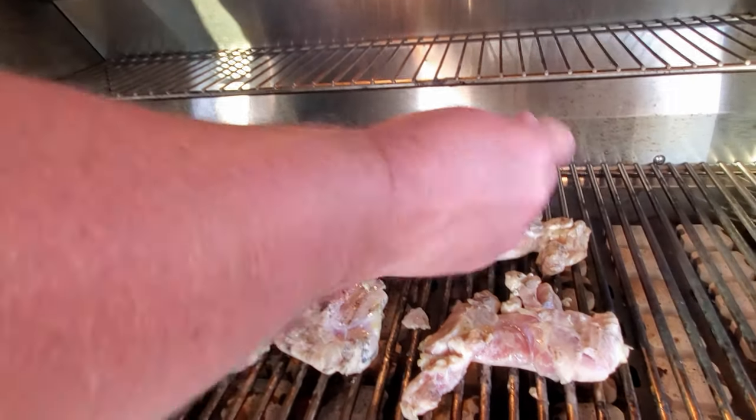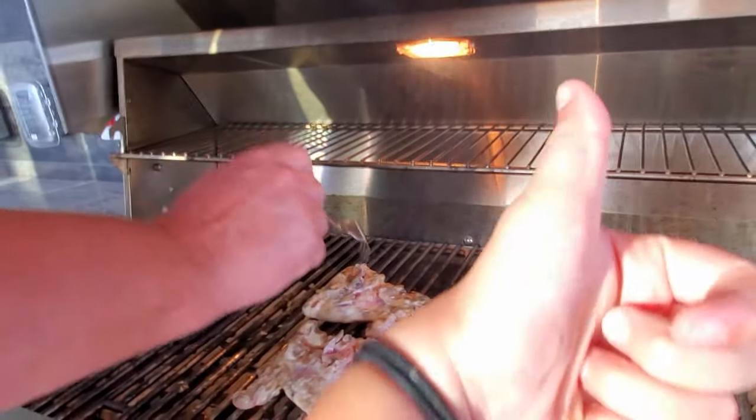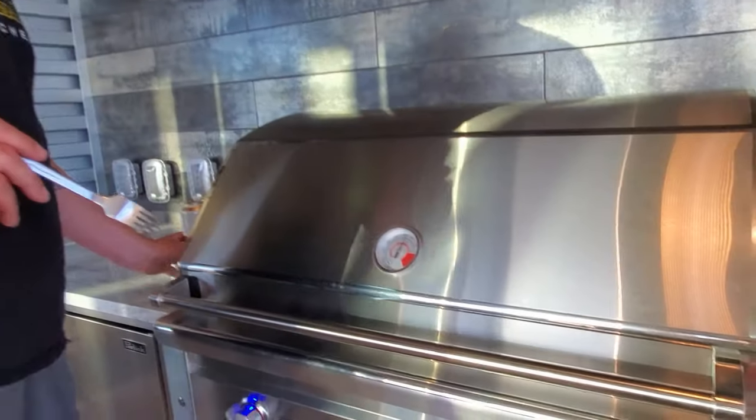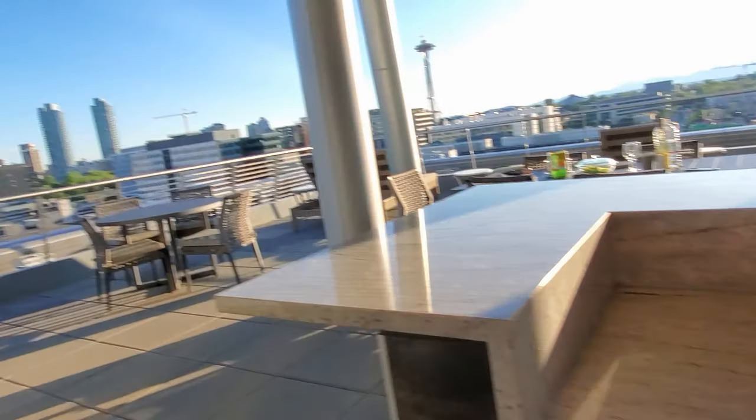A little flippy flip. I coated these in olive oil. It's smelling very good. I really think you need a few more minutes. Close that sucker back up. Got my first Rainier of our trip back to Washington. Rainier beer, and it's delicioso. I feel bad for the rest of the states that don't have Rainier beer, because it's so damn good. Love it. And over here, we have our table set up.